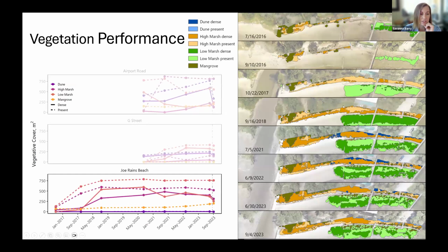We had the longest time series of data for this one. And you can see that we got the best establishment here at this project overall. This is the only project that didn't get hit by a hurricane within the first 2 years of installation. G Street and Airport Road were both hit directly by Tropical Storm Eta, and then the next year by Hurricane Elsa.